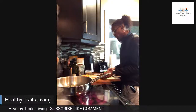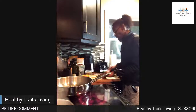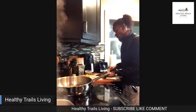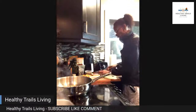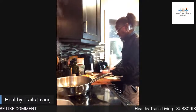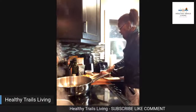I could have got a spoon and peeled this, but it's peeling so easy with this knife. Even easier. I did it with a spoon the other week. Oh my goodness. Okay, that's all I need there. Perfect. And then I'm just gonna chop this up. I love ginger in my soups. Ooh, this smells so good.